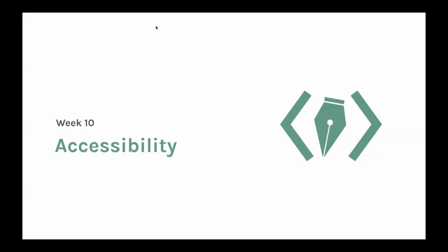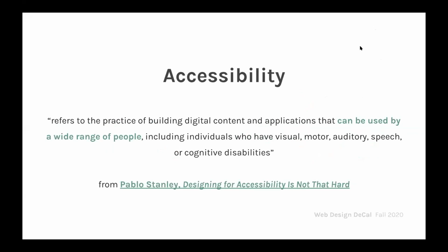Yeah, so I'm going to be talking about accessibility in design this week. Essentially, accessibility refers to the practice of building digital content and applications that can be used by a wide range of people, including individuals who have visual, motor, auditory, speech, or cognitive disabilities. But you'll find as I discuss this topic more that it's not strictly limited to digital content and applications. And it's also not strictly limited to people who have disabilities either. But that's a good way to start thinking about it.